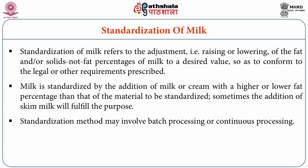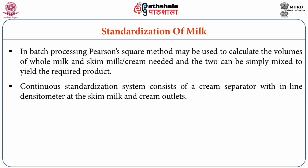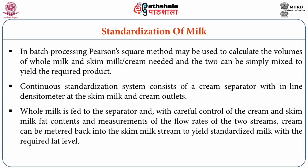Standardization method may involve batch processing or continuous processing. In batch processing, Pearson square method may be used to calculate the volumes of whole milk and skim milk or cream needed, and the two can be simply mixed to yield the required product. Whereas in case of continuous standardization methods, a cream separator with inline densitometer at the skim milk and cream outlets are employed. Whole milk is fed to the separator, and with careful control of the cream and skim milk fat content and measurements of the flow rates of the two streams, cream can be metered back into the skim milk to yield standardized milk with the required fat percentage.